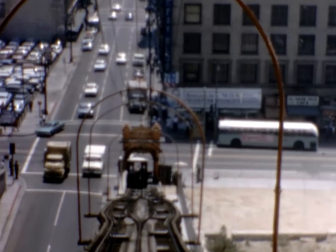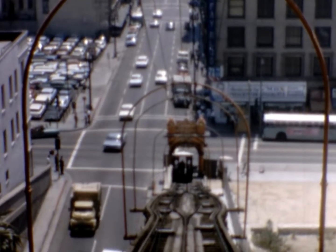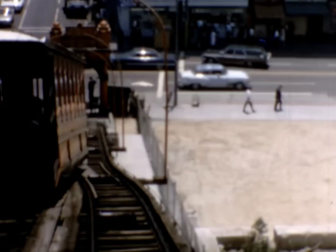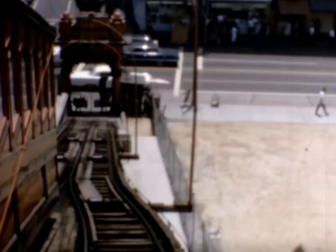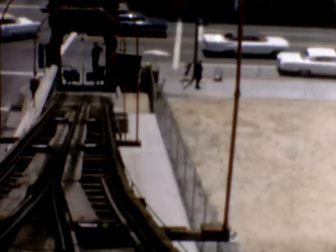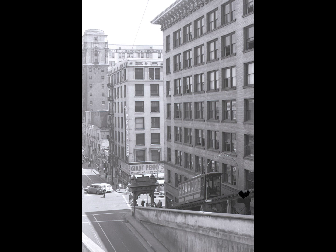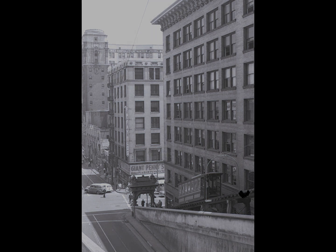The tramway was rebuilt in 1996. When it was reopened, it no longer ran to Olive Street, but made its uphill connection at California Plaza, which has a South Grand Avenue address. It was also moved to a point about halfway between West 3rd and 4th Streets. In this film, we can see that the lower station is still next to the West 3rd Street tunnel.